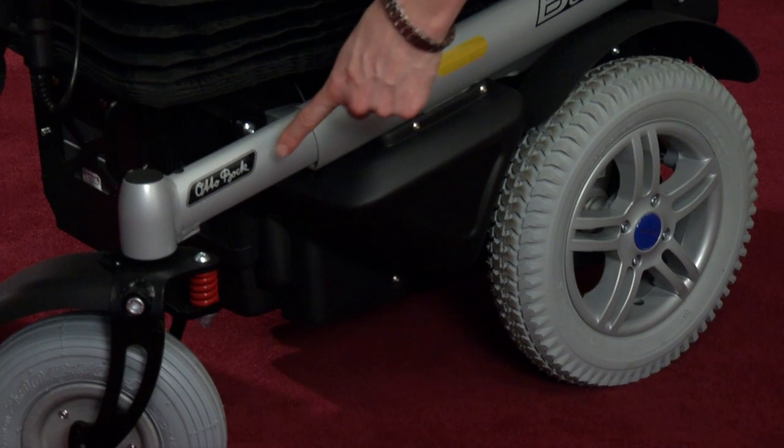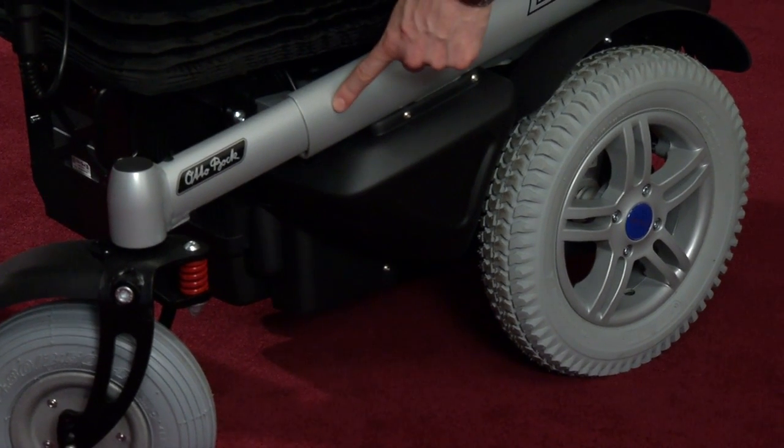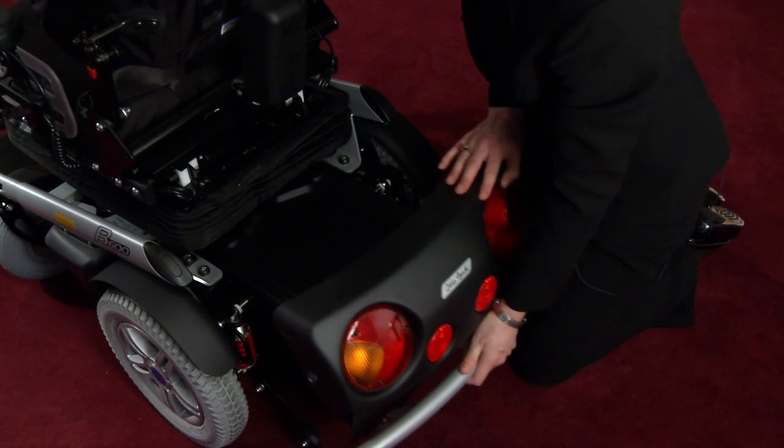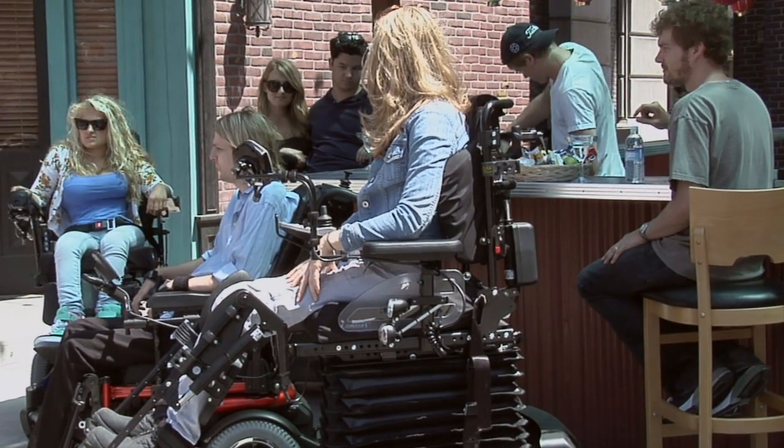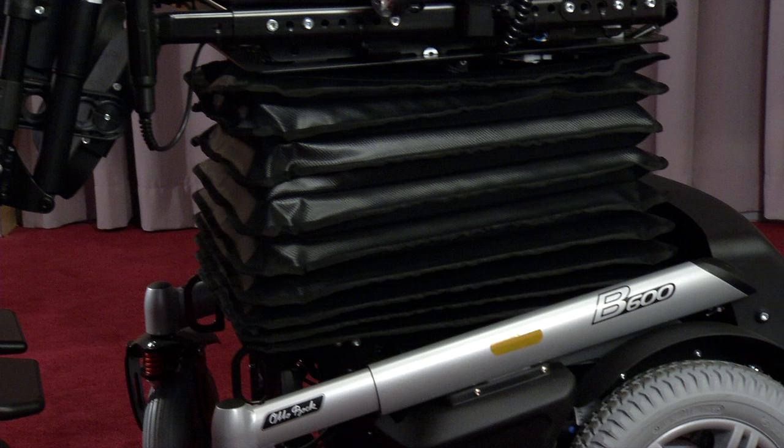The Otto Bock B600 is unique for 3 reasons. One is that you can telescope the frame of the power chair to fit the center of gravity for the user's need. You can also pull out the battery on a battery tray, simply pull it out and push it back in. And then finally, on our 16-inch high seat elevator, there's also a shroud that covers the scissor mechanism, so it keeps it nice and clean and looking good.